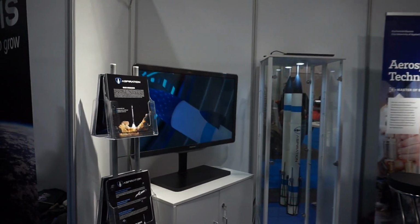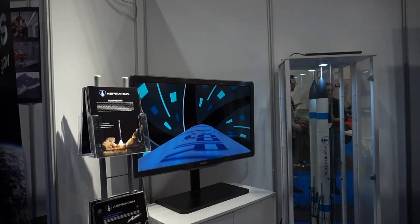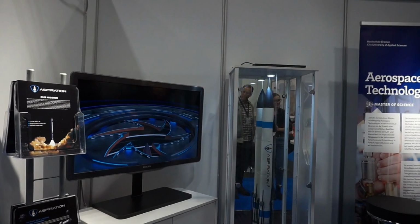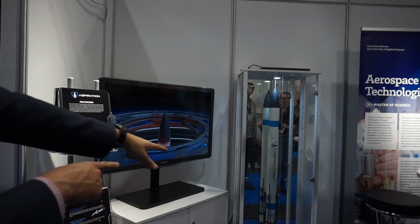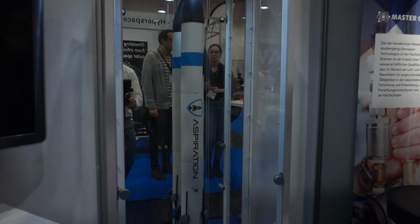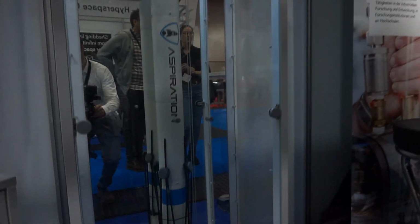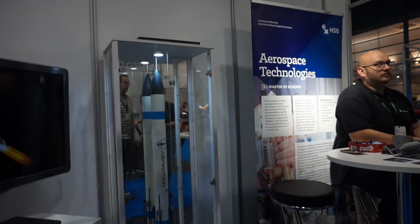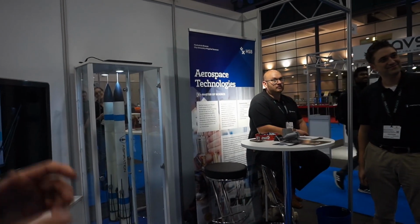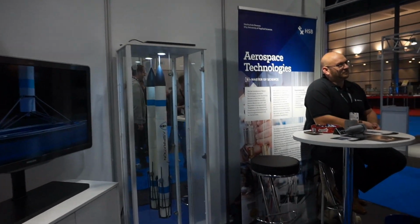So here we have another student rocketry group that is working on a rocket which will land itself. They're also having a hybrid rocket, and they want to basically go up about 200 meters and then come back down and land it on those pads that you see, which will come out and be like landing legs. And if they're successful, they will actually be the first student group to land a rocket after it's flown on its legs. Impressive. Which would be pretty cool.